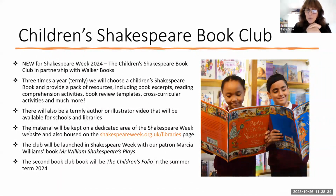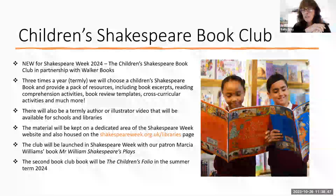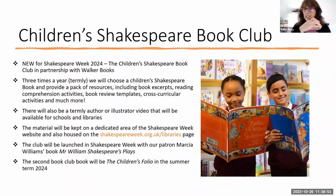The second book club will be the Children's Folio in the summer term. So again, it will be another wonderful way for libraries to engage with this fabulous new book that will be coming to you. And in the summer term, there'll be a lovely exploration of that. We hope we will be able to persuade the illustrator to come and speak to the children, and we can record that for you as well. And there will be another suite of resources coming that you'll be able to have access to.